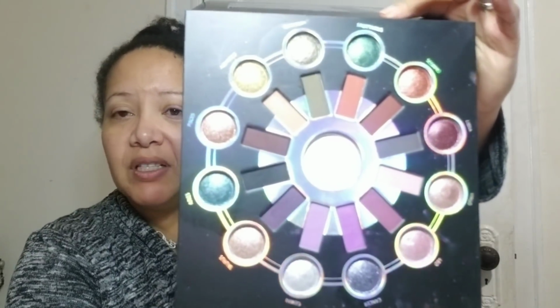All right, so next up, the Zodiac palette. Here's the Zodiac palette. You haven't seen the Zodiac palette. This is the original. Now, they have the love signs. I have not gotten that yet. These have some of the best shimmers around.